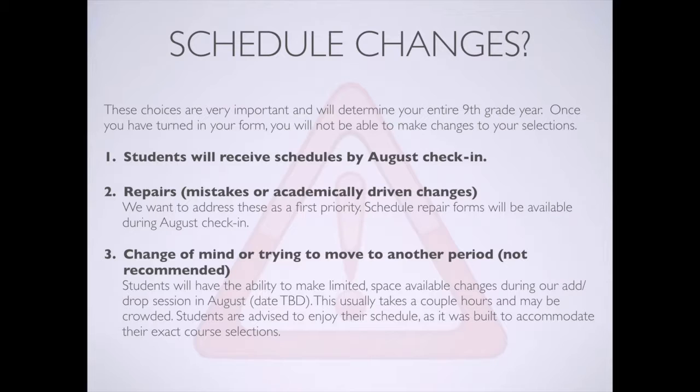If, however, you change your mind or are just trying to move to a different period, it's not recommended, because again, we have our schedule fairly set. So we want to make sure that when we give you the courses and give you your schedule, it's made in the way with the least intrusive conflicts.